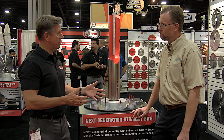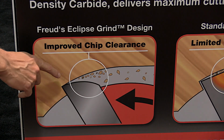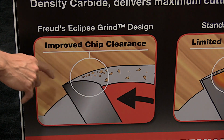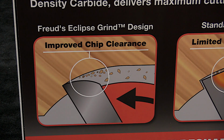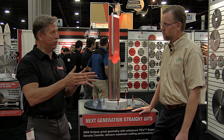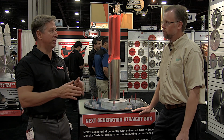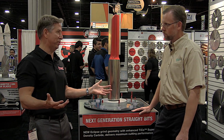The other element that we talked about is this eclipse design, which is the back of the tooth itself. This radius type of design allows for maximum resharpening. You can actually get double the amount of resharpening. So twice the life in cutting, and then twice the resharpenings. Makes for a really extraordinary new router bit.